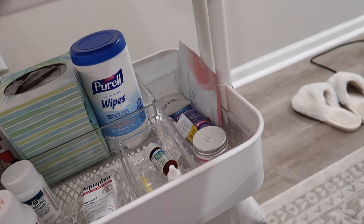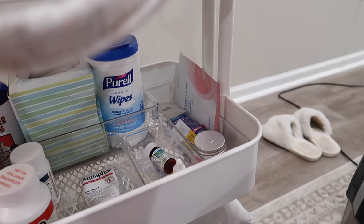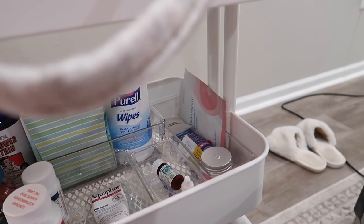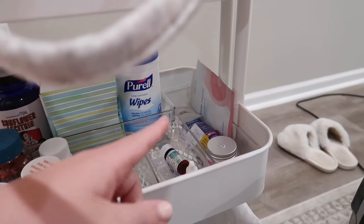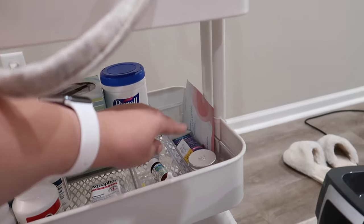And then over here I just have some breastfeeding care. I have my Silverettes, which I used, but I never noticed a difference with those. So I have those. And then I have just some nipple cream.